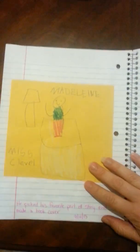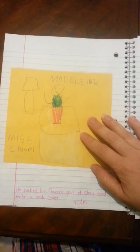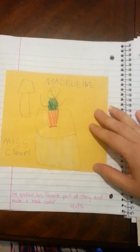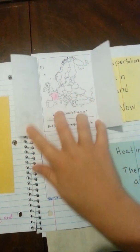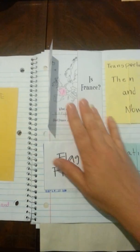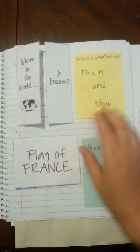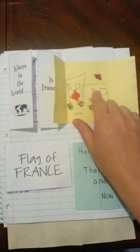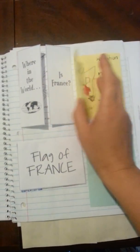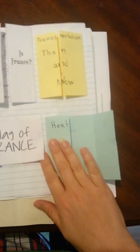The next page was his favorite scene from the book, which he liked when Miss Clavel pretty much said the, and you know, where she turned on the light. Over here we did the Where's France, and he colored it in. We also checked it on our wall map. He did the flag of France. He did a transportation from then and now, which they both kind of look the same, except for the little flag and the little bell that we have now. He did the heating from then, which he did the little radiator, and now we use the box.